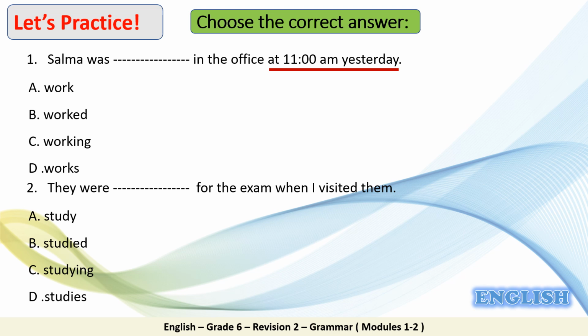So, here we have a clue, which is at 11 a.m. yesterday, a specific point of time in the past. So, it is working, was working. Excellent. 2. They were for the exam when I visited them. Yes, the clue is when I visited them. This is past progressive. Was or were plus verb ing. So, the correct answer is studying.